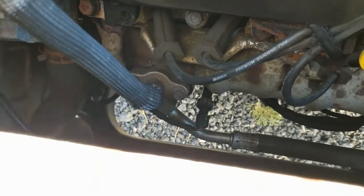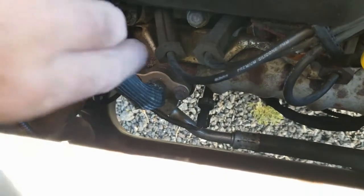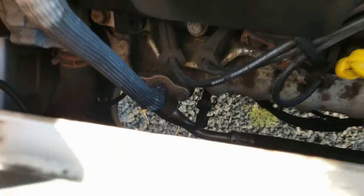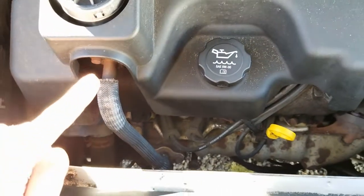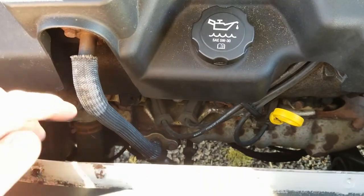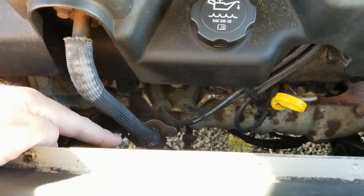Now I warmed up the engine just a little bit, so this is a little bit warm. It's not bad, but it's a little bit warm. I'm going to take this all apart here. I'm going to take this tube out, and I'm going to replace it, and I'll show you what that looks like when it comes out.